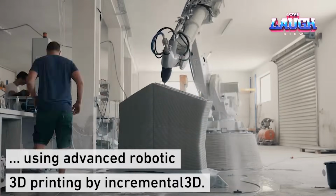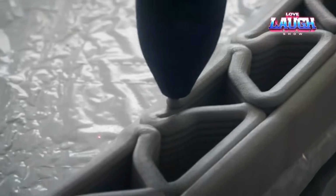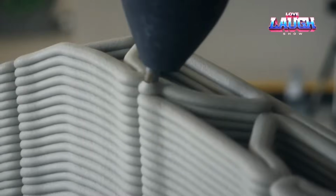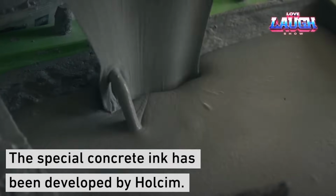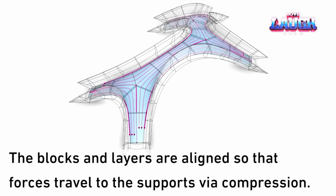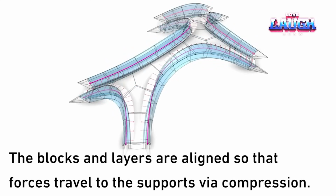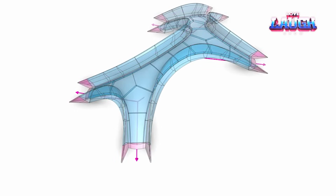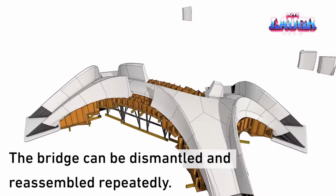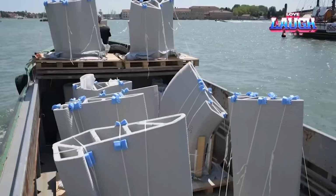Comprising 53 hollow blocks, the structure relies on compression and clever geometry for support. However, this 52.5-foot marvel is exclusively designed for pedestrians. Remarkably, all the blocks were 3D printed in 3.5 days using a 6-axis robot. The material is equally intriguing. Specifically developed for this bridge, experts from the world's largest cement producer in Switzerland engineered concrete ink.